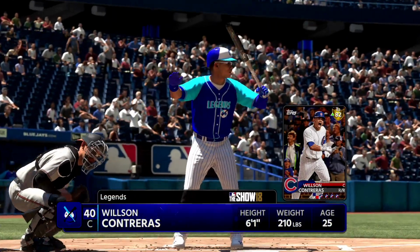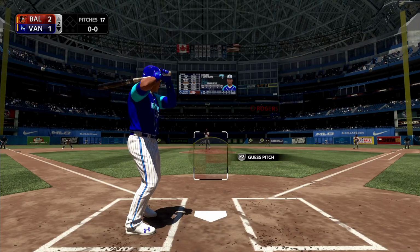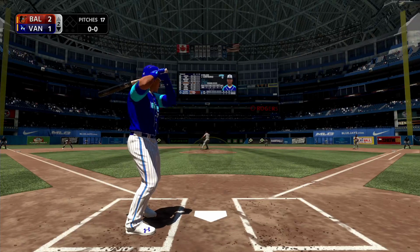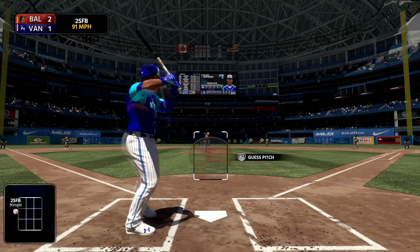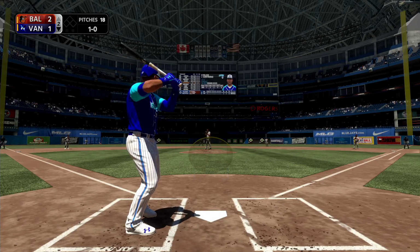The young catcher, Wilson Contreras. Leading off for Vancouver, catcher, Wilson Contreras. Ready to deliver. Here's the first pitch. A fastball that just misses inside. Boy, good inside fastball right there.